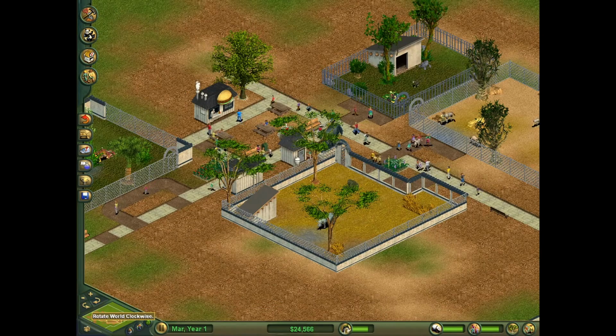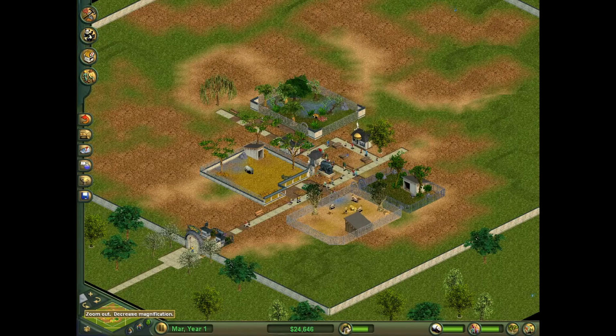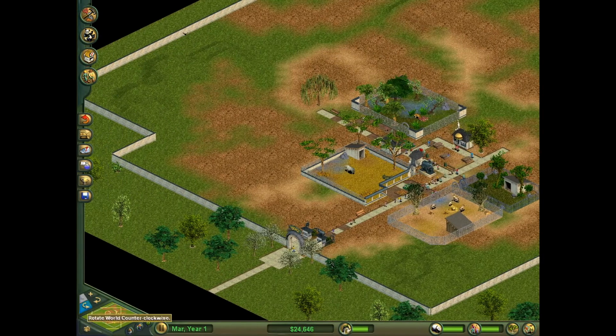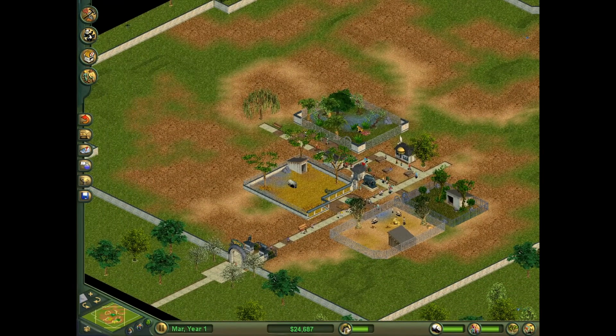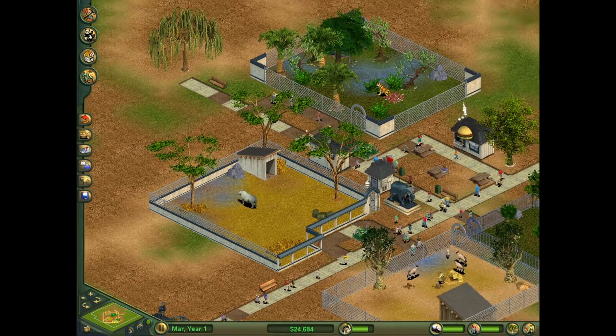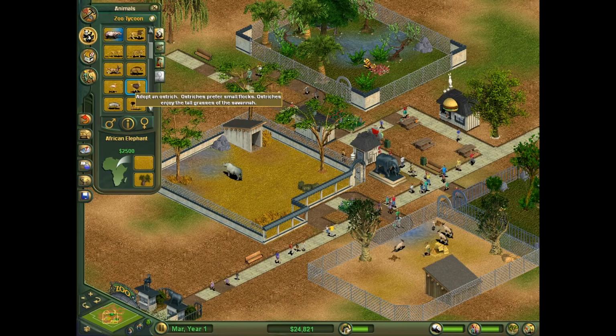Now, I think, so the plan for the zoo, you know, it is Burkitsville. It's in the middle of the woods. It's got a little bit of a spooky type vibe. So I'm thinking I'd like to go with that in regards to animals.